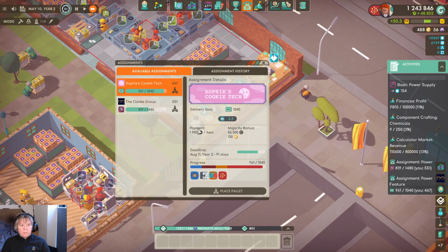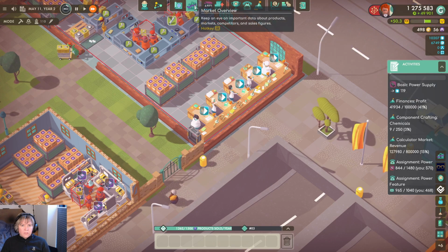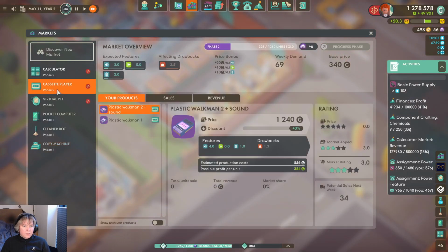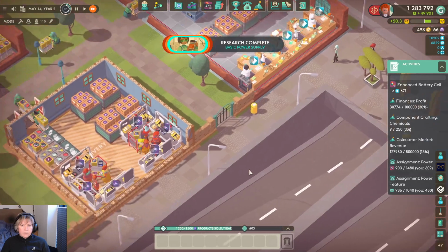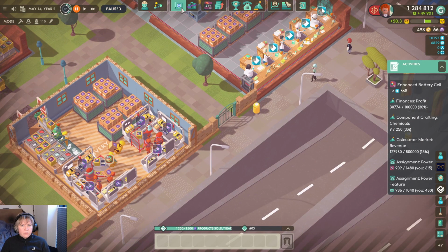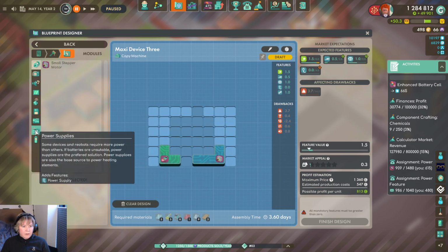I get 1900 per item right now, while if I was to sell the cassette player, I would at maximum get 1200, and my competitors are selling about 14, so I could sell 55 of them a week, I guess. Oh, yay, my research is done. Let's go to the blueprint. Let's see. So now I have a power supply.